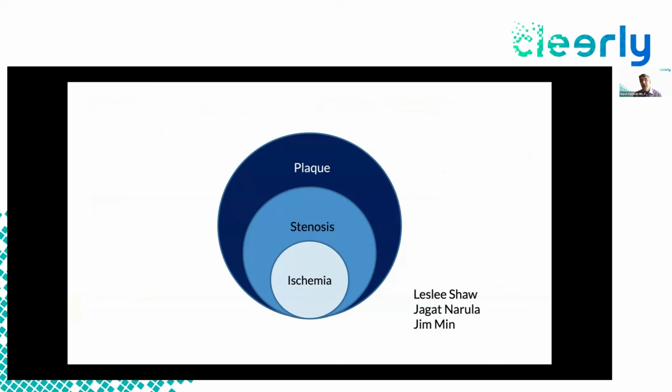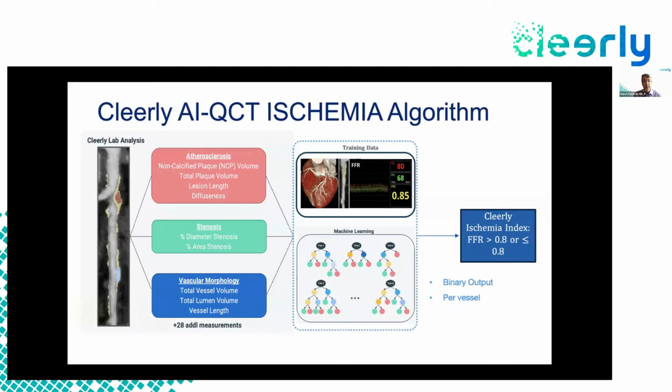And this is the concept that Sean, Rula, and Min proposed many years ago. When we are looking at a patient with suspected coronary disease, we have to look at all the components: plaque, which is the largest group of patients, assessment of stenosis, and detection of ischemia. So how does Cleerly ISCHEMIA perform and deal with this issue, and how does it take this holistic approach to the detection and assessment of coronary disease in clinical practice?